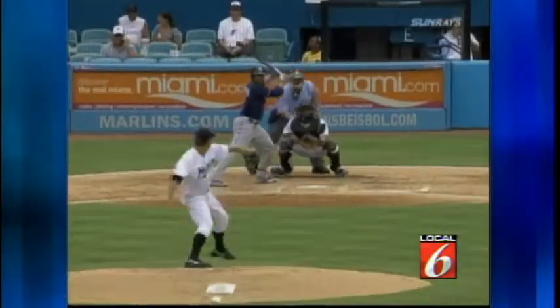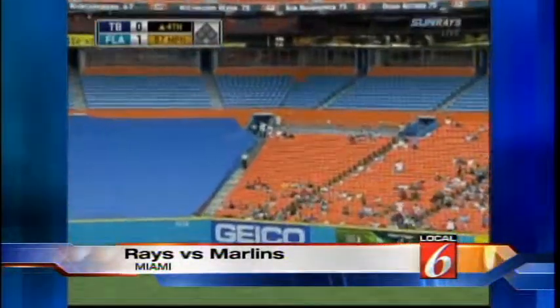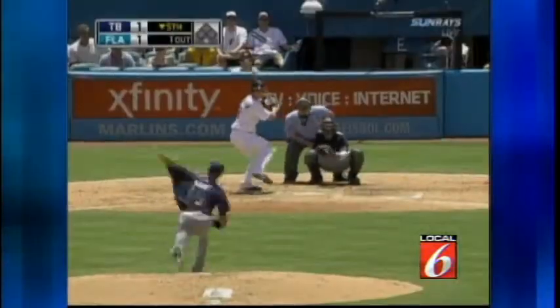Yeah. Top 4, Rays down 1-0, but Carl Crawford puts a charge in this one. Taking Johnson out of the yard, it's 1-0. Marlins enjoy that one because that's all the Rays got.